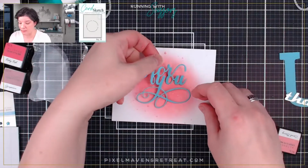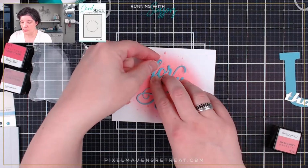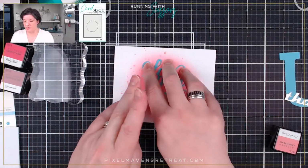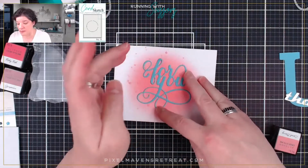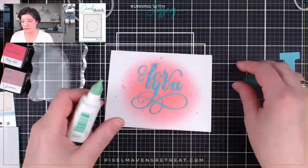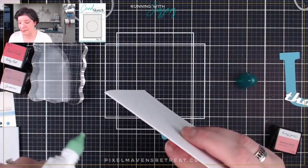All right, so now I can put my For You on there. Yeah, and the pink and the aqua is really a beautiful kind of classic combo. And there we go. I think I probably need a little bit more glue underneath that F. So, and it can be a little eye-popping.